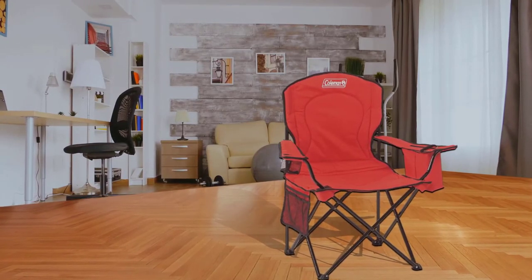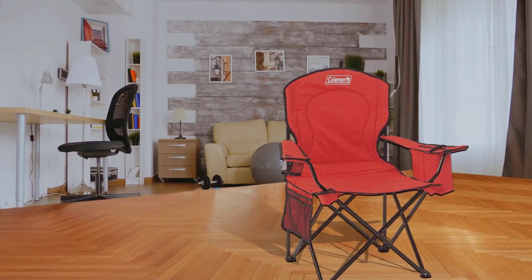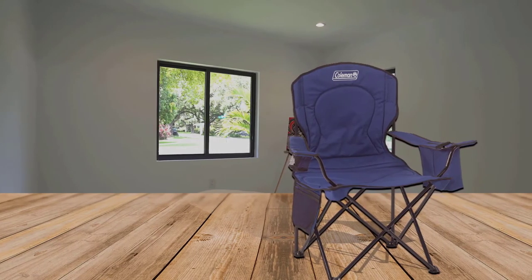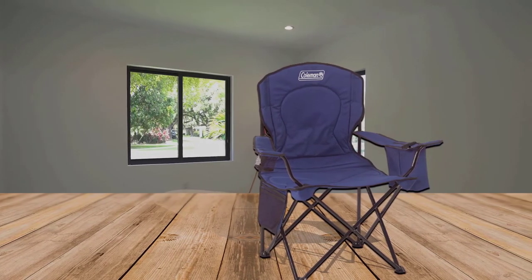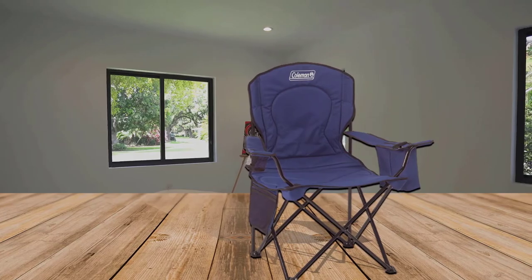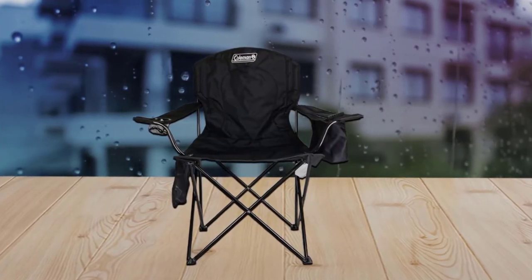The Coleman features a padded seat and back, adjustable armrest, mesh cup holders, a magazine or tablet side pocket, and a soft cooler pouch. At just under 11 pounds, it's light enough to toss in the car or carry a few down to the fishing hole. A sturdy steel frame ensures you'll have a great seat season after relaxing season.